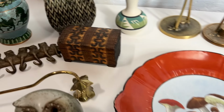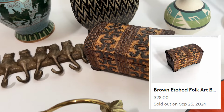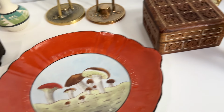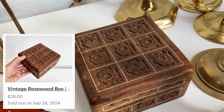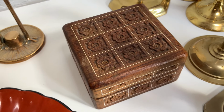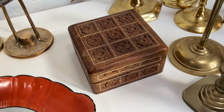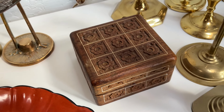This adorable lidded Polish box sold for $28. And this India box right here that I actually got on a sourcing trip with my reselling friends, that sold for $38. And the funny thing is, it's actually going to Mexico and the shipping on it was crazy. So someone is paying a lot of money for this box to ship it to them.